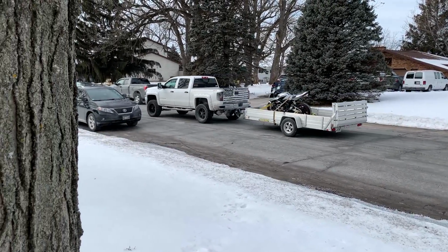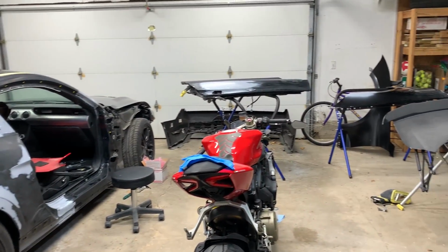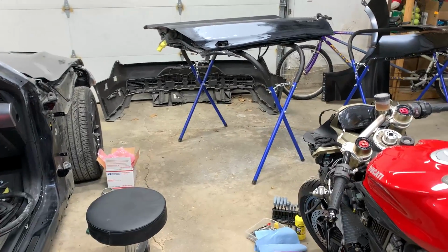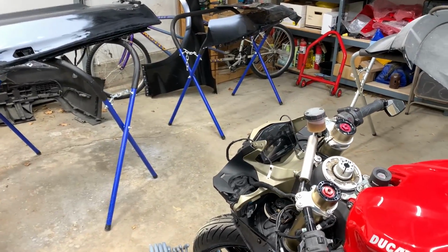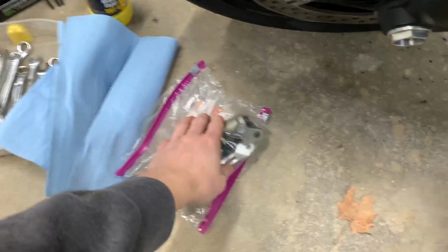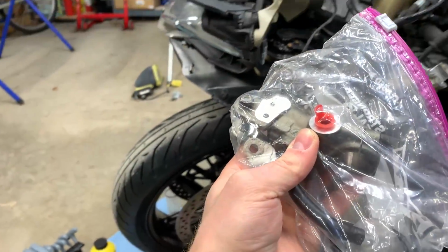It's official. The CBR 600RR, it's gone. The CBR is in very good hands, so I'm not worried about it at all. And now we have room for another bike. The seller sent out the correct cylinder this time, so now I'm gonna put it on the bike and get this bike working properly.